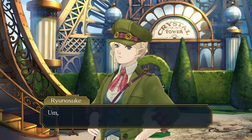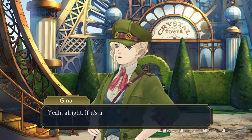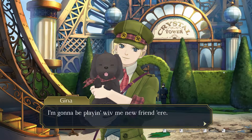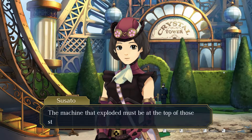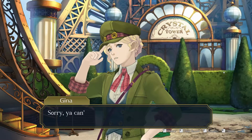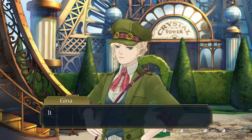Alright, shall we go? Gina, we were actually hoping that we could investigate the scene again. Yeah, alright. If it's round here, you can do what you like. Oh, that's alright, is it? Oh, we're going over this again. I'm gonna be playing with my new friend here. Yes, Toby. The machine that exploded must be at the top of those stairs, I presume. I haven't actually seen it yet. Sorry, you can't go up there. Wait, what do you mean we can't go up there?